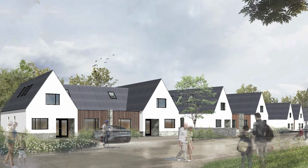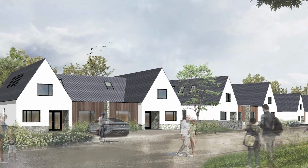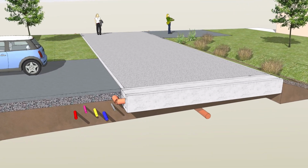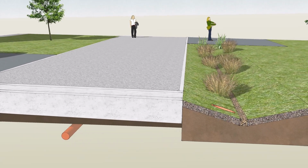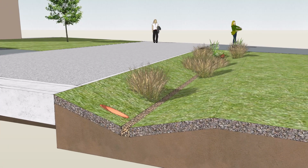The house plots are drained to permeable sub-base drives to detain the roof water. The access roads are a conventional non-permeable design, but surface water is kept as high as possible and crosses the roads using shallow drainage units which feed into the downstream swales. The swales also take the crossfall from the access roads.